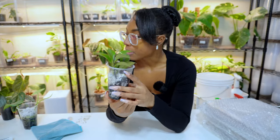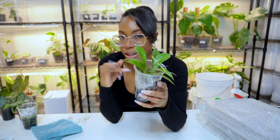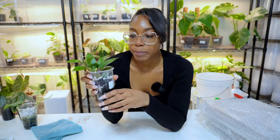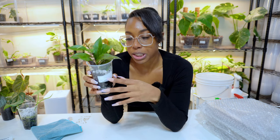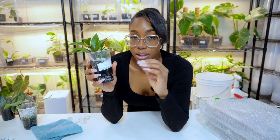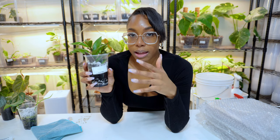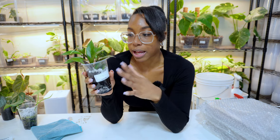A lot of the props have been in those propagation bins that you probably saw in the last clip. Because I've been taking a lot of propagations lately, it's so much easier to stick them in a giant bin like that with a clear lid, leave them in there, and put them under a grow light, because they will grow so much faster in 100% humidity like that and they will root really fast. So that's where I've been keeping them.